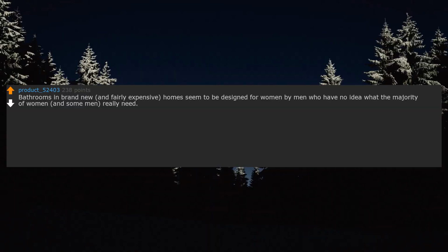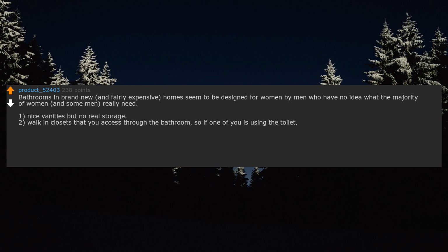Bathrooms in brand new and fairly expensive homes seem to be designed for women by men who have no idea what the majority of women and some men really need. 1. Nice vanities but no real storage. 2. Walk-in closets that you access through the bathroom. So if one of you is using the toilet, you either walk in on them or wait until they're finished before you can get to the closet.